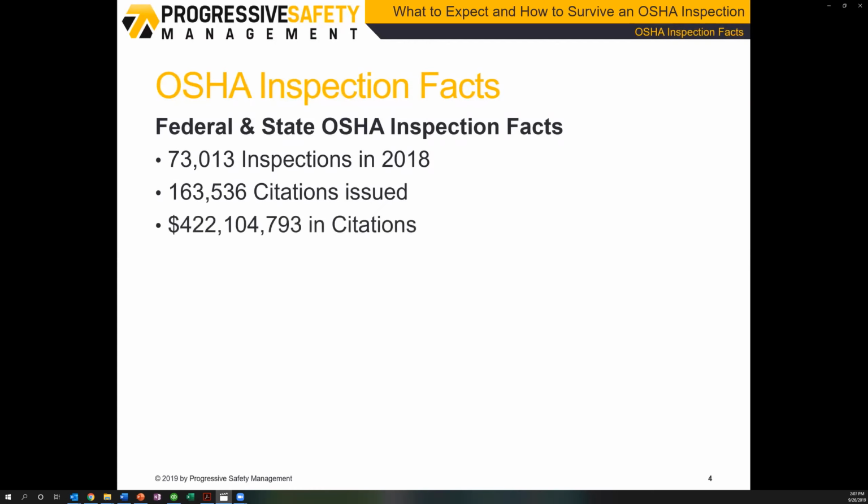Out of all of those citations, there was more than $422 million in citations written. Okay, that is an incredibly large amount of money. So put yourself in the perspective of being a company in the U.S. and what does that look like?